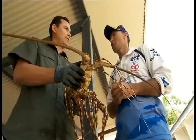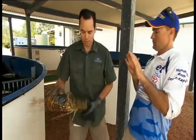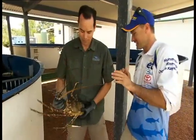To get to commercial sized lobsters like this, Matt and his team have to start way down the scale with larvae that are microscopically small. The larvae of the tropical rock lobster are called Phyllosoma.